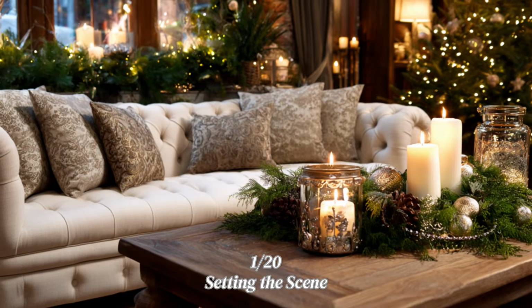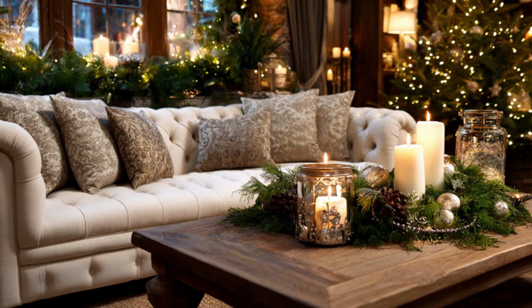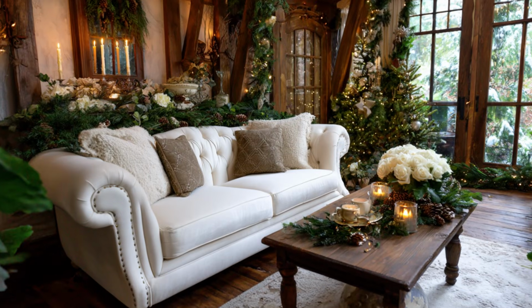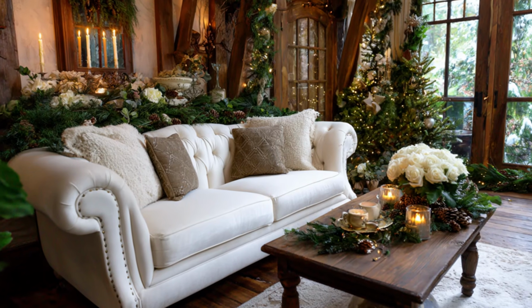When planning your Christmas living room, start by envisioning the mood. Do you want a rich old world feel with deep reds and golds, or something soft and frosty with silvers and creams? Establishing a color palette first will guide all your design choices.